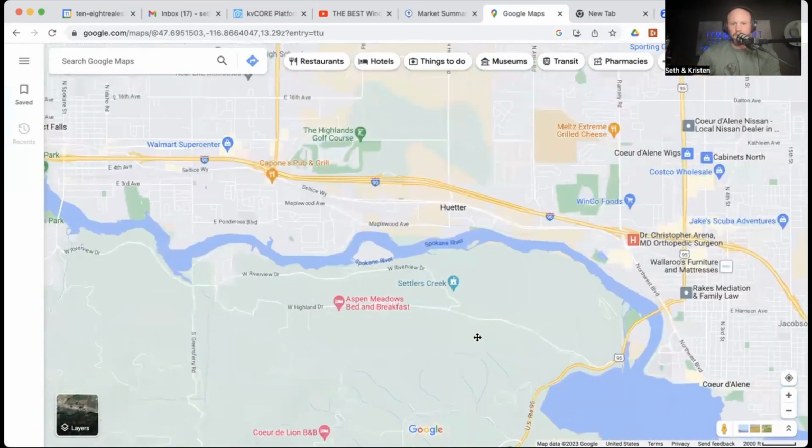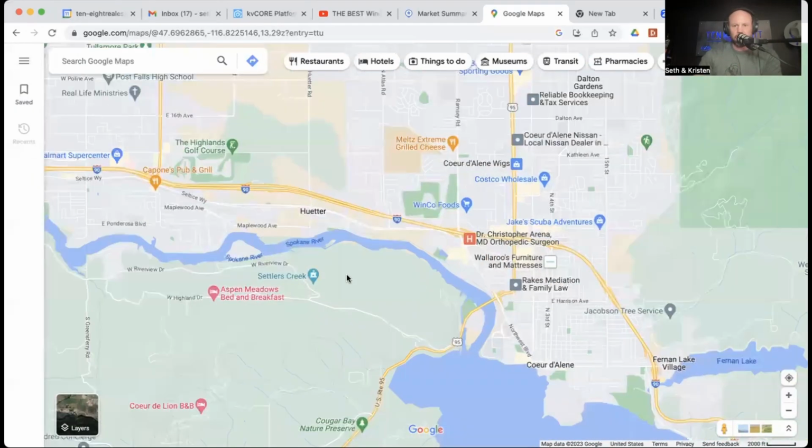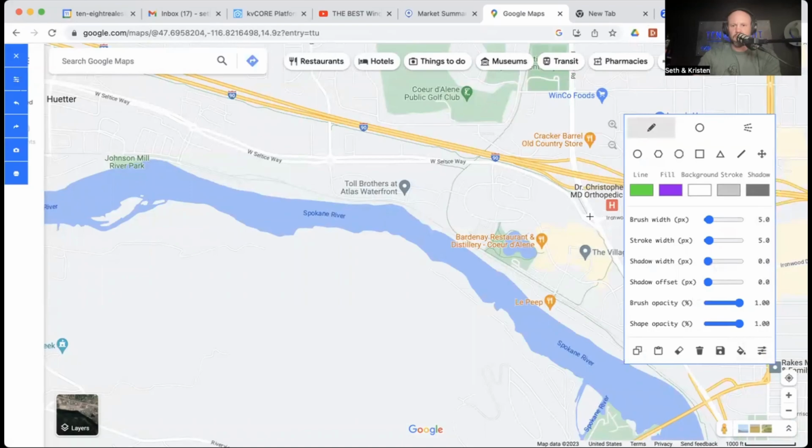All right. So, you know what? This will give you a better view of Riverstone. Riverstone is going to be this chunk in here. It sits kind of between 90 and 95. There's a movie theater, restaurants, lots of restaurants, medical buildings, banks, a coffee shop, although it's Starbucks. And if you're going to live in a town like this, you should go to a local coffee shop. That's my opinion. And then Atlas Waterfront is this area.